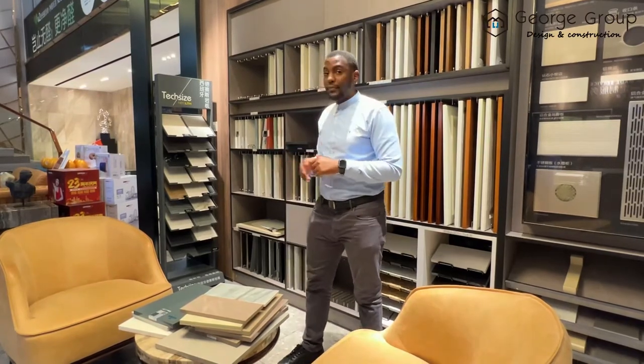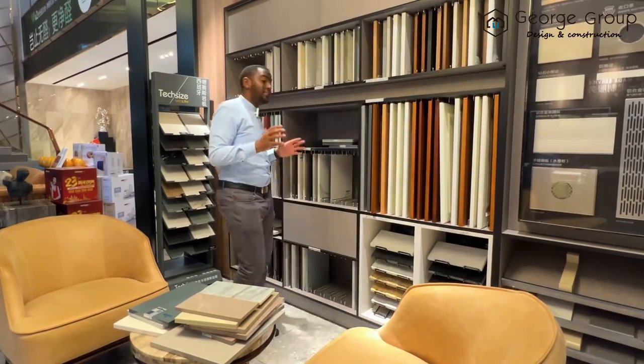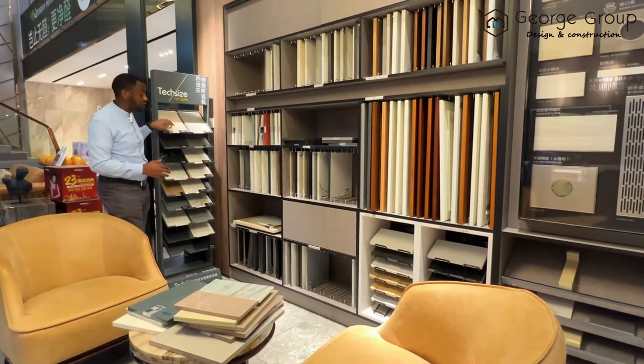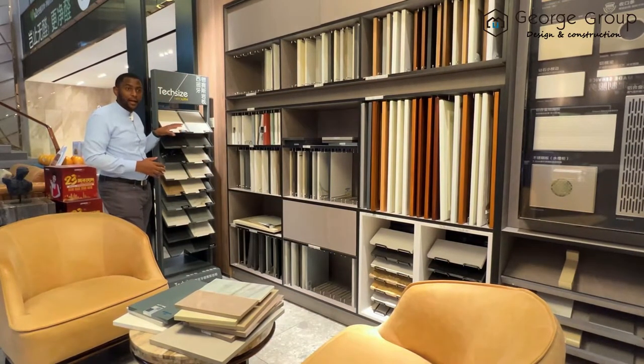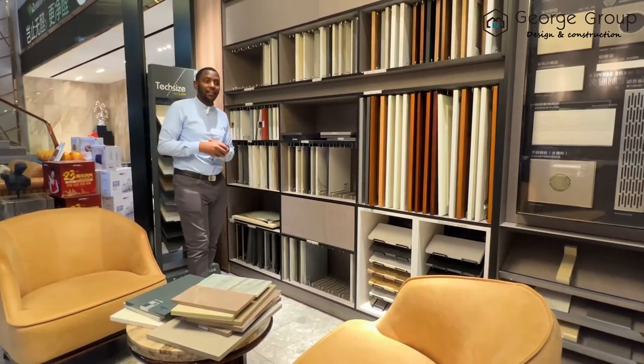We are right in Foshan, where we're going to show you different types of furniture, including your wardrobes and also kitchen units. So this is the section where I'm going to show you the different types of materials, designs and colors. As you can see here, we have different types of stones. There is granite, there is marble, there is quartz, and all different types of stone according to your preferences.